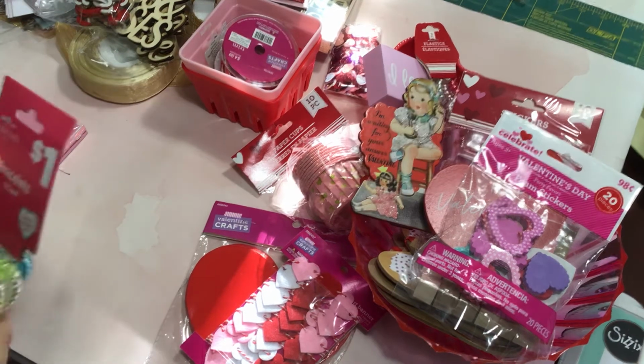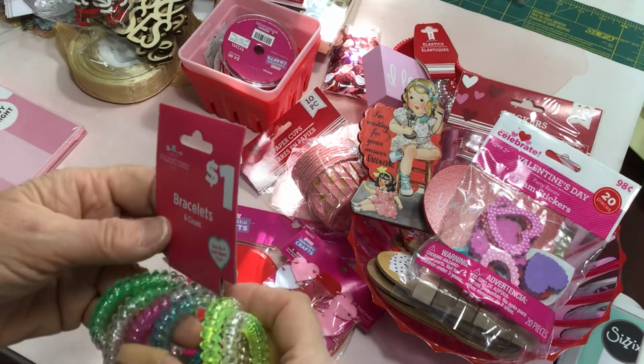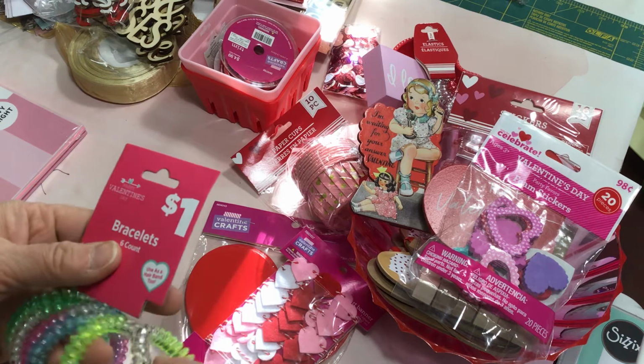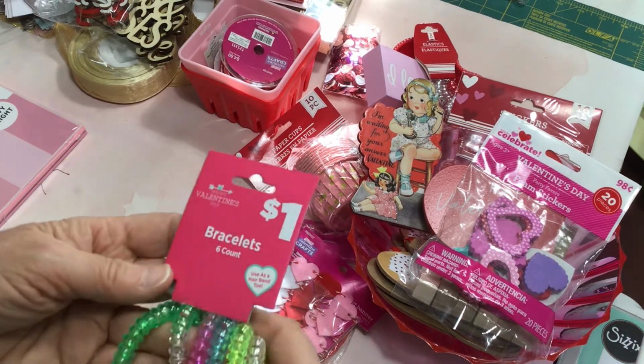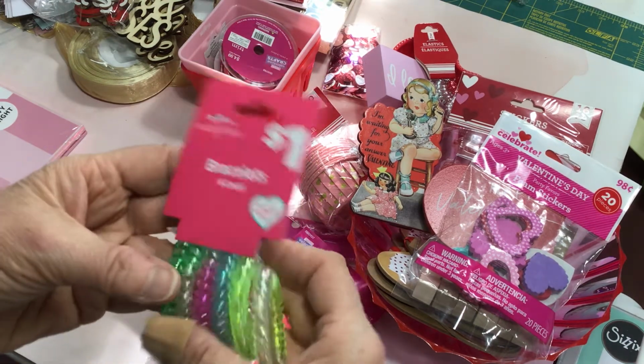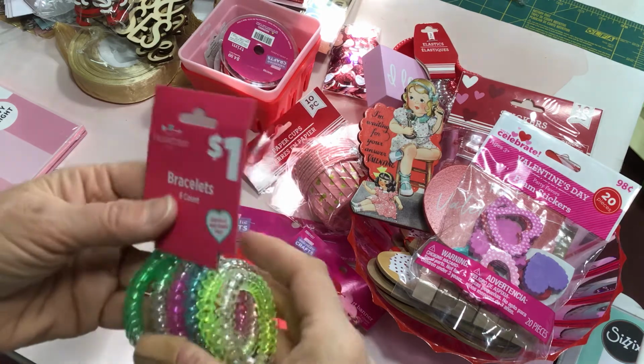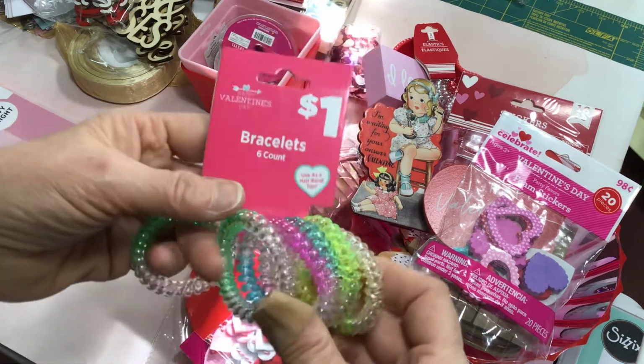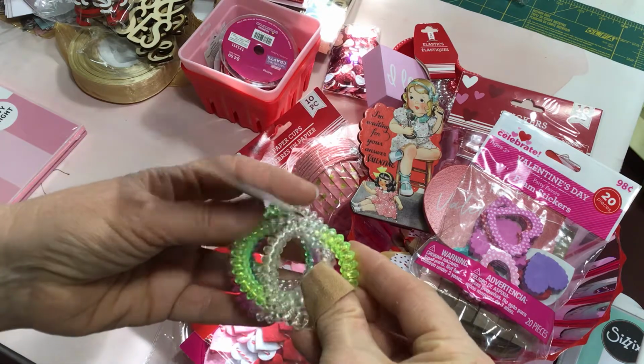These were in the Valentine section at Dollar General. If you have them in your area and you haven't been in to see what they have, you can find a few things in there. I don't think they have as many crafting supplies as Dollar Tree does, but nevertheless, they do have some fun items that you can incorporate.